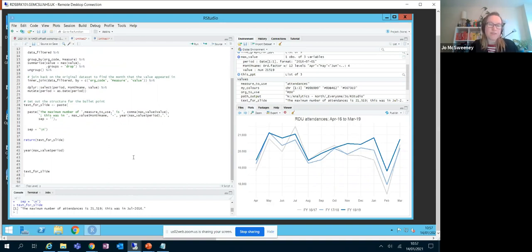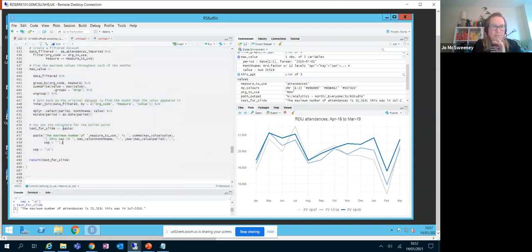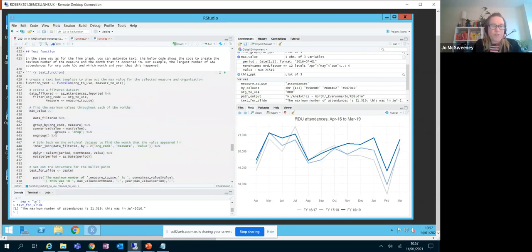So there was nothing that I put in there except for the organization name and the measure. So I'm going to go back to the Markdown file there. And we've got our function text, we've wrapped it around, we've got exactly the same two arguments that we previously had for our line function. You can put in any organization, any measure. We create this data filtered section in there.